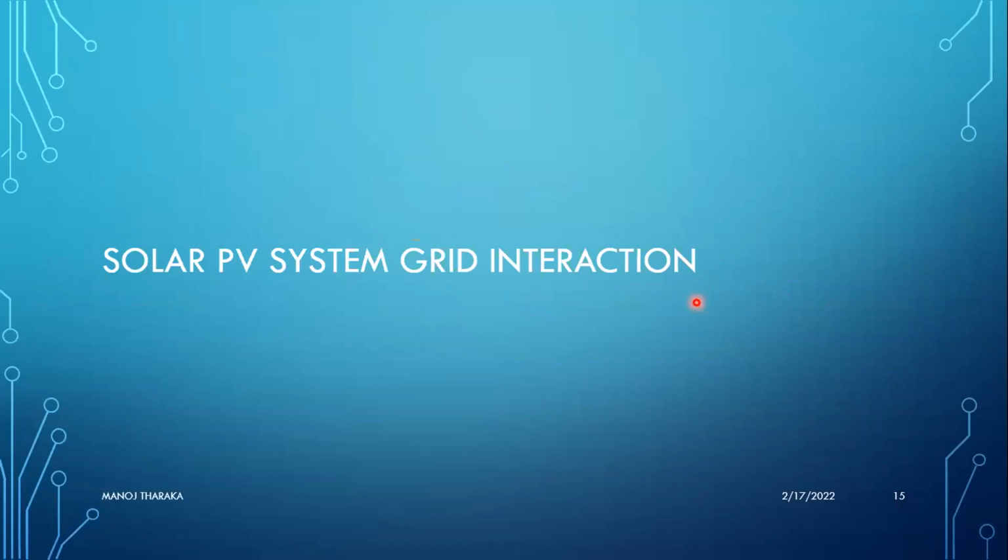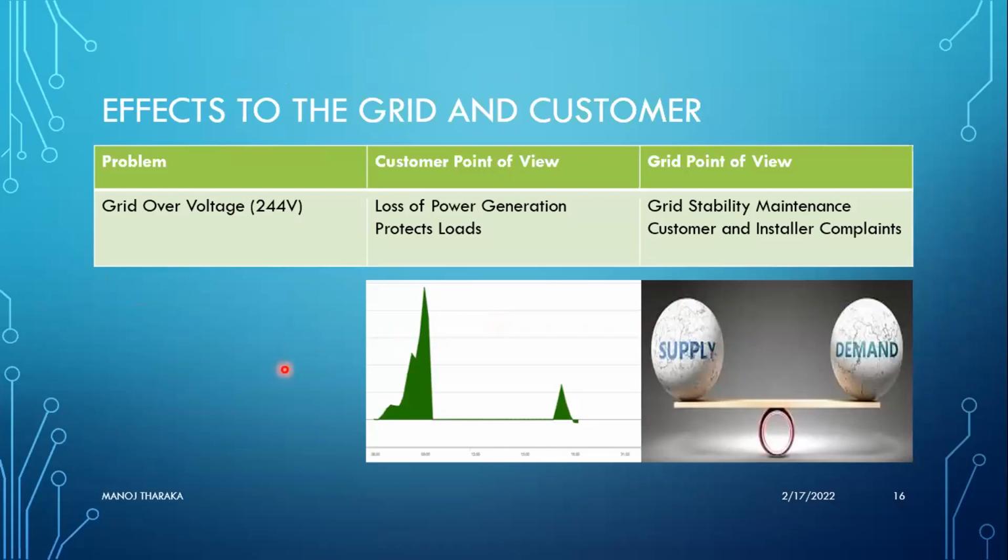Now we will discuss the problem with grid interaction for the current solar PV system as per the current scenario. Currently, the main problem is maintaining grid stability while integrating solar PV systems. Now that the integration of solar PV systems has increased, there is a problem with maintaining grid stability, that means the grid voltage. During the daytime there is actually a lesser load compared to the night time, and during the daytime the solar power is produced and fed into the grid.